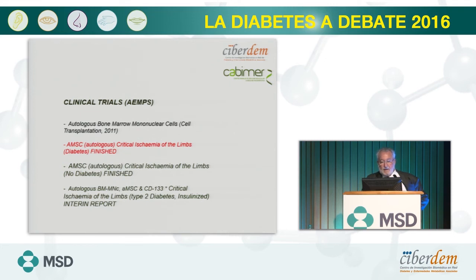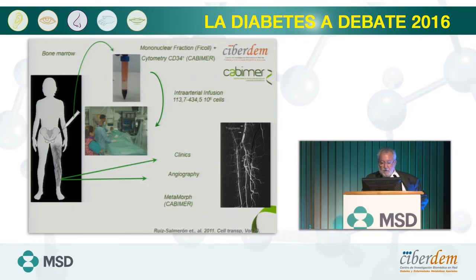Basically, I will show data from another trial. This trial was published a few years ago, and that was a pilot study with no control group in which we used mononuclear cells, very easily isolated from the bone marrow, and injected through the artery of the patient, the same patient, the donor. That could be done in a single process in the operating theater.